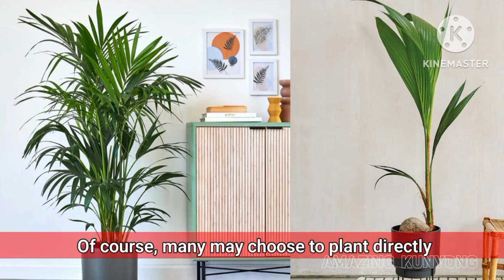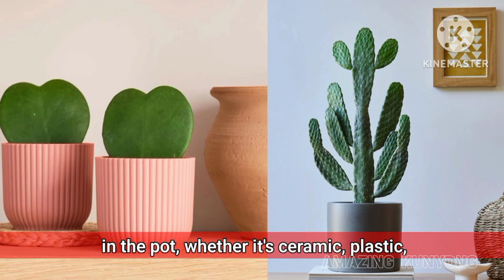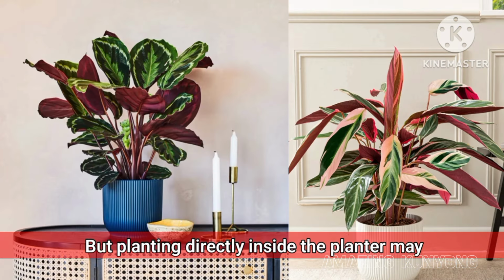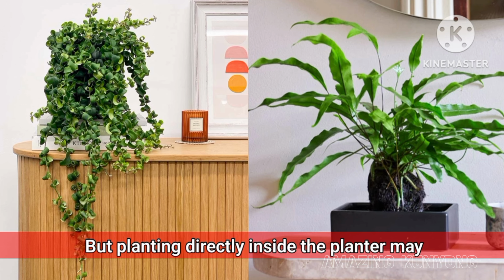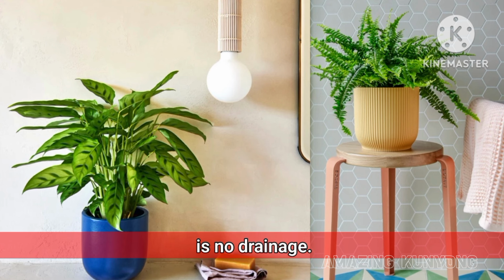Of course, many may choose to plant directly in the pot, whether it's ceramic, plastic, terracotta, or another material. But planting directly inside the planter may not always be an option, especially if there is no drainage.